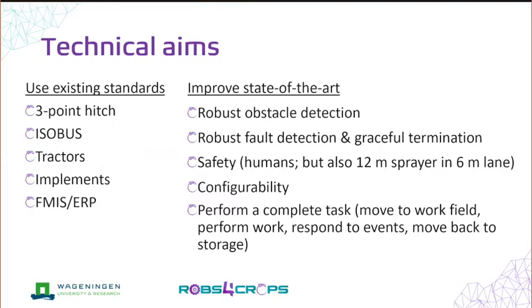At the same time, we clearly also need to improve the state of the art in a number of areas. Obstacle detection, detection that something goes wrong. What happens when a weeder is going through the field and it catches, say, a broomstick or a stick or a mass of plants, and it fills up and it starts pulling down all the crop plants. When there's a person on a tractor, he can detect it. But when it's a robot, there's a chance that it will continue working and doing a lot of damage.